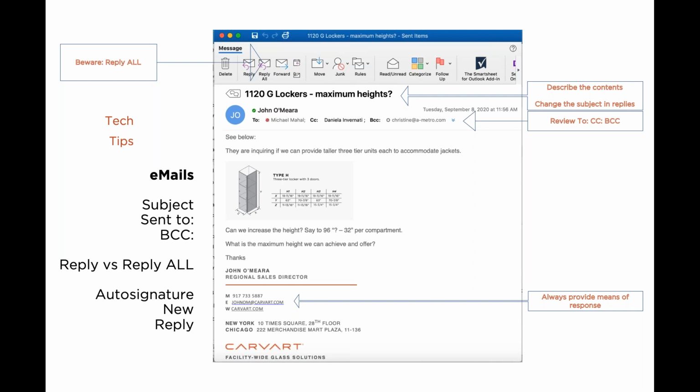The other thing I would encourage everyone to do is to make sure that you have an auto signature with your phone and your email on it. A lot of people have an auto signature just for new emails, but not necessarily for replies. So I find myself having an email from somebody and scrambling around to find their phone number. It should be just an automatic thing at the bottom of every single email.